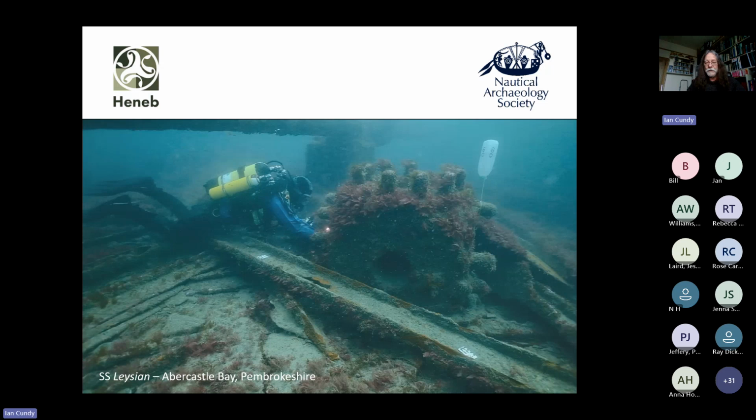And I'll just leave you with this image taken from that field school that we ran just prior to COVID. It's the remains of the SS Lycian in Abercastle Bay. And what the diver is looking at here is a central spare propeller boss. All those studs that sprout out on each side are where the main blades would have been bolted on. But this is a midships spare, just stored for safety in case they got damaged.